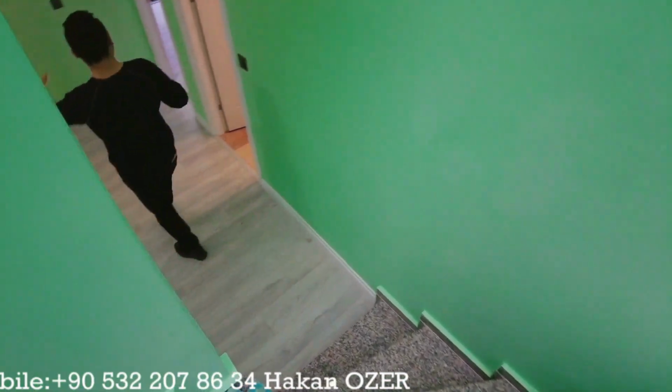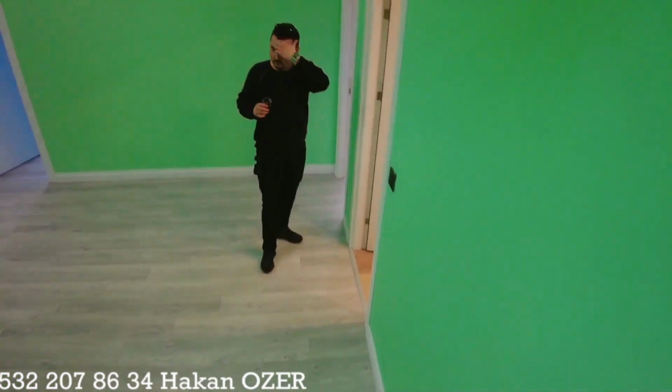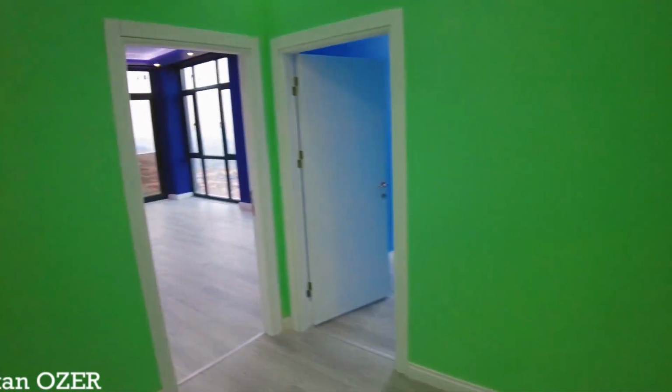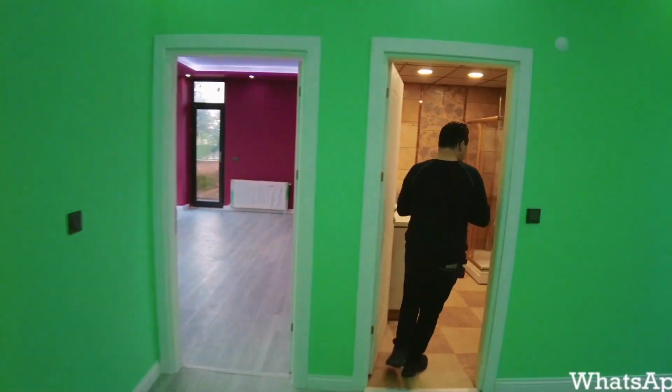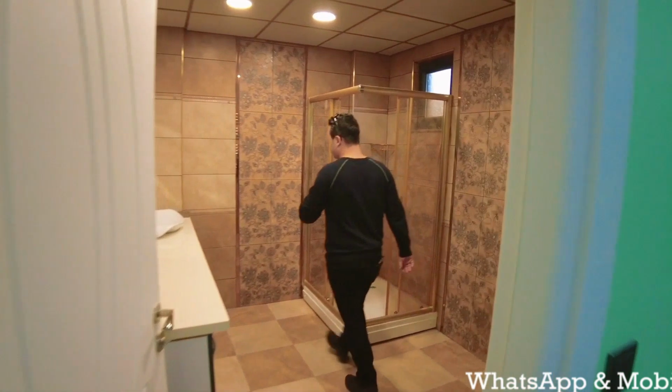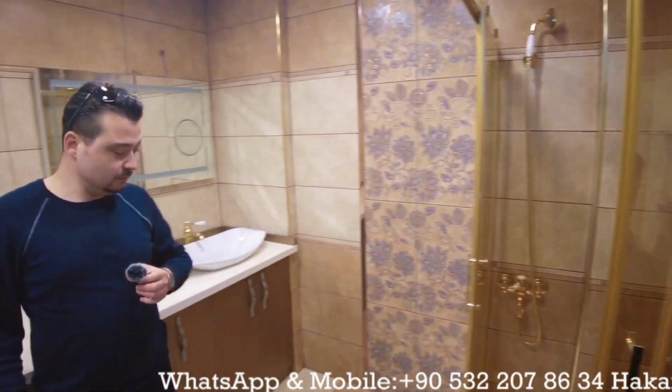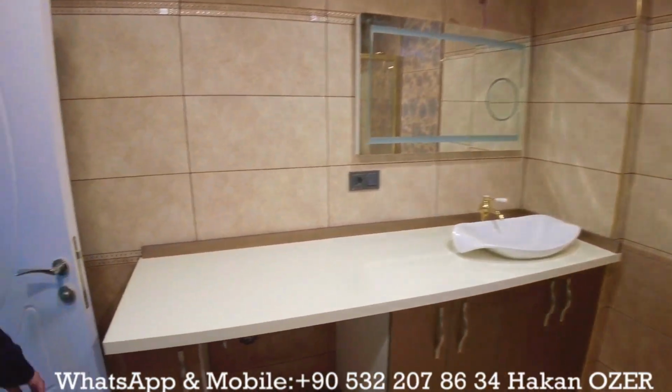This is the first floor, and when we reach the first floor, the rooms are located here. I want to start from the common bathroom. This is the common bathroom section of the property. And I can say that all materials inside the bathroom are first quality. It has such an avant-garde design.